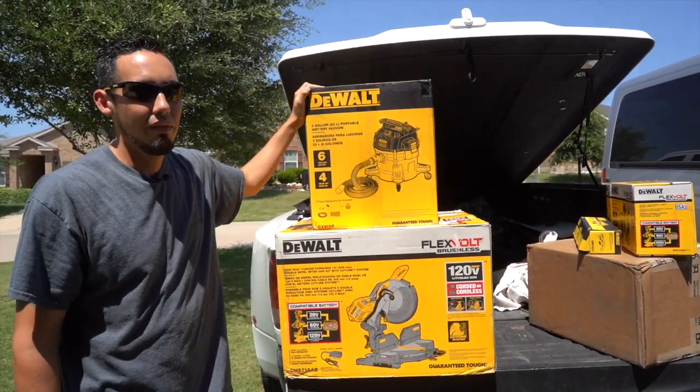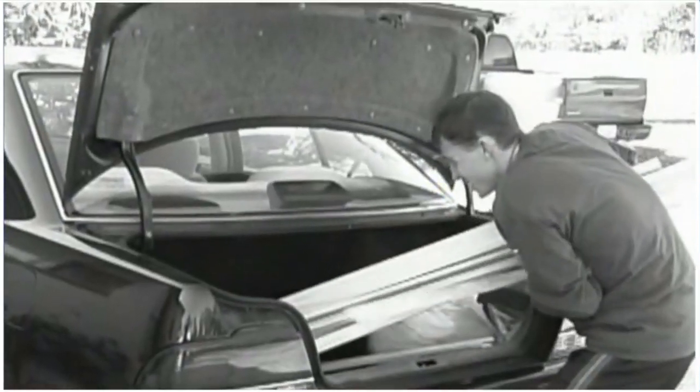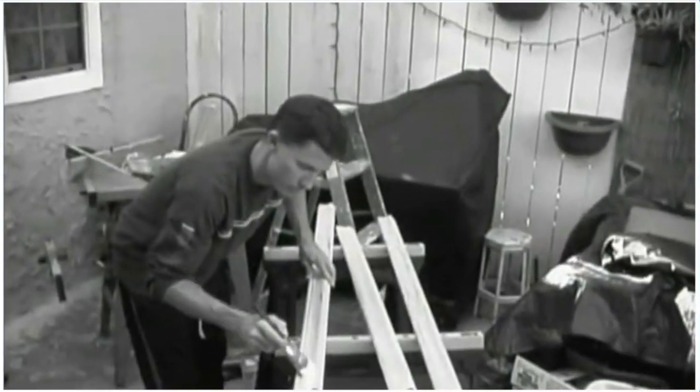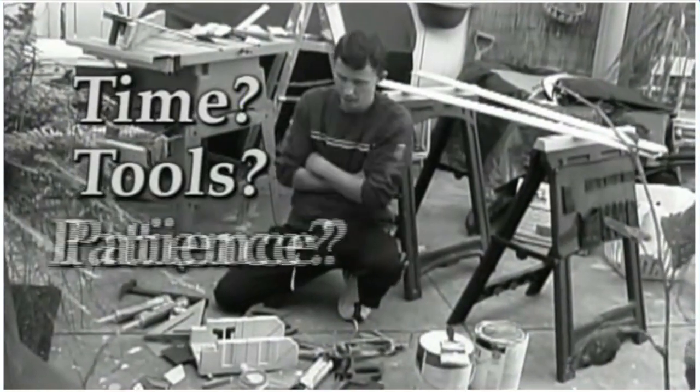But when you don't have the right tools, this is often how you can feel. But you've got to buy the wood and get it home. Measure the wall, try to cut those difficult angles, nail up those awkward boards, hide the nail holes with putty, and caulk the seams. Then prime and paint it. It can take forever. Who's got the time? Who's got the tools? Who's got the patience?